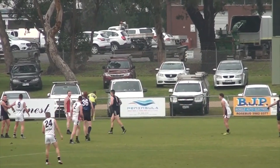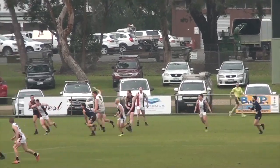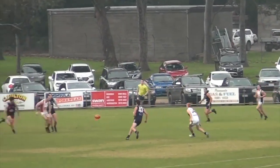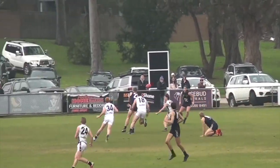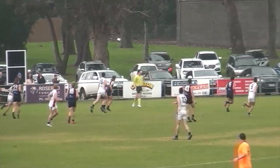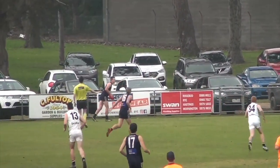The great Peter Hogan, mark as well from Rosebud. Boundary throw in, taken by Joseph Fisher out of the ruck, throws it on the boot, inside 50, bouncing ball. At the back, taken by young Josh Fisher of Rosebud. There's a few Fishers out there and they eventually clear to the outer side of the ground.